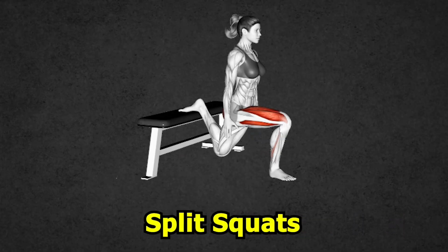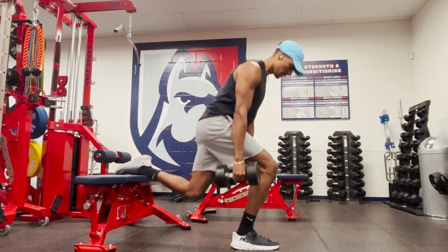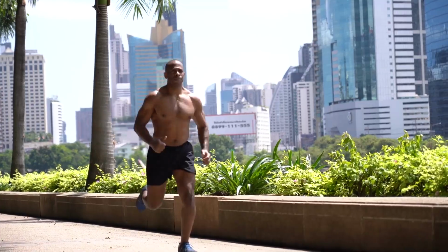Now let's jump into the third exercise, which is going to be split squats. Split squats are amazing because they help train your legs unilaterally, which means you're training only one leg at a time, and that helps prevent muscle imbalances. This exercise not only improves your quad and glute growth, but it also translates to sprinting and jumping activities. On top of that, it heavily improves your ankle mobility and your balance overall, which is extremely important if you're an athlete.